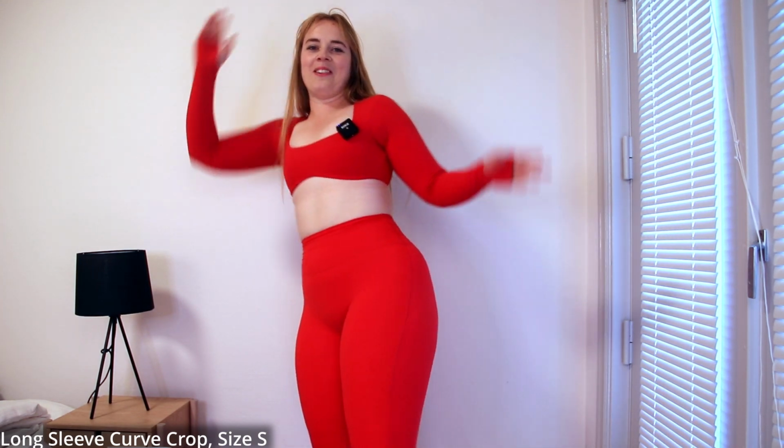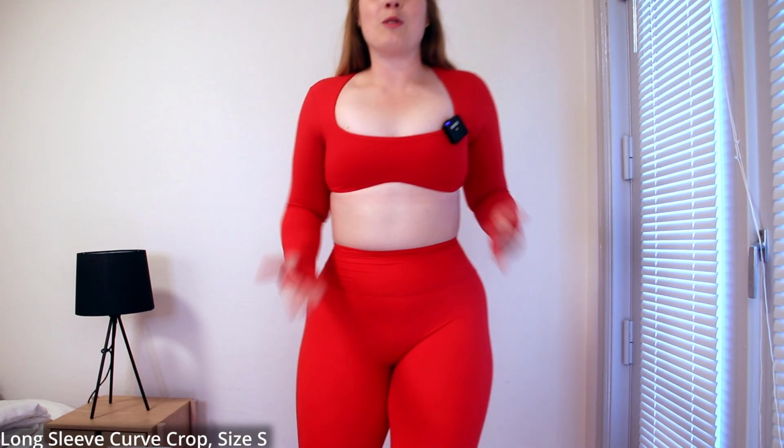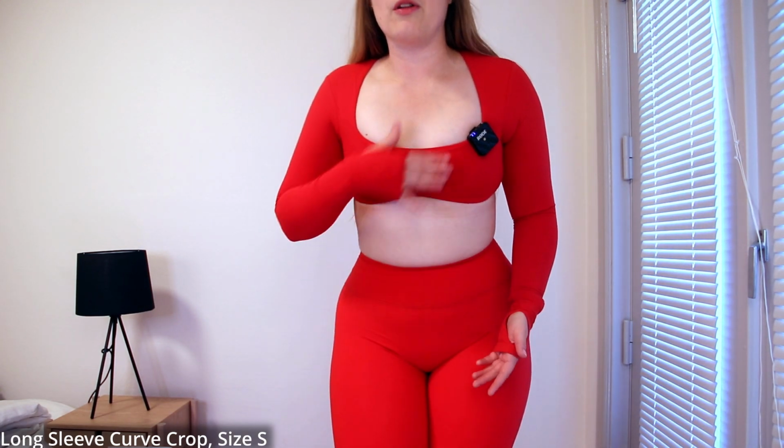It doesn't really budge too much, but as I mentioned before, when I wore this for some yoga pictures, I definitely did get some under boob when I was trying to do some things here. So just keep that in mind. And I really don't know where you would put a bigger chest than my little A to B cup. So if you have a bigger chest than that, which is very, very likely, do size up, because there's literally no space. You'd be just popping out all over the place.